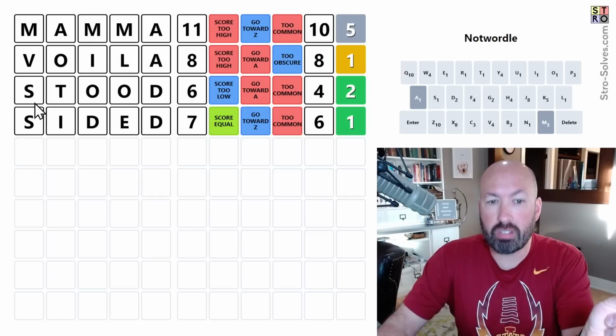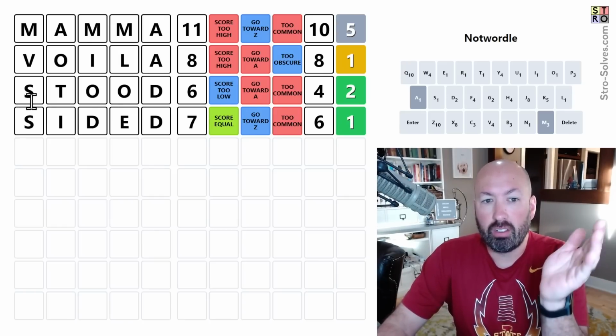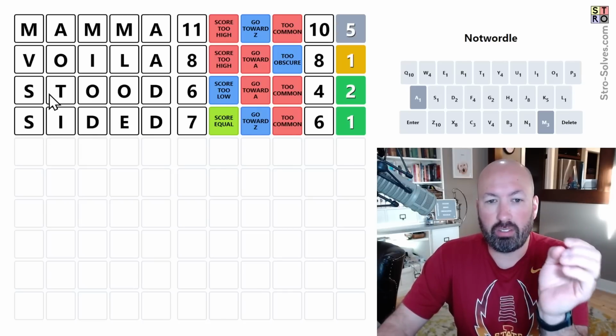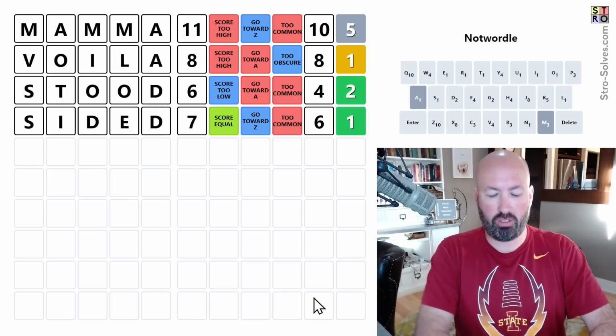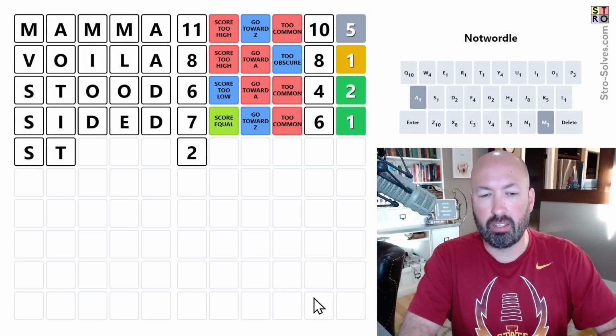So we needed to go towards A. Now we need to go towards Z. So clearly it is the S. The S is our green. Our one green here is the S. So the second green is either the T or one of the O's. So it is S. It could be ST. What would it be if it's ST?